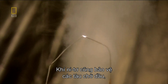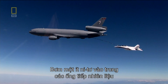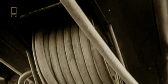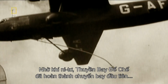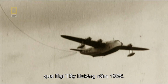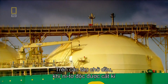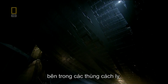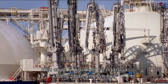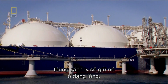Nitrogen also protects gas tankers and mid-air refueling. A quick squirt of nitrogen down refueling pipes removes any risk of explosion. Thanks to nitrogen, an Empire flying boat made its first transatlantic flight back in 1938. On gas tankers, the potentially poisonous nitrogen is safely sealed inside the gas tank insulation. In case of a leak, nitrogen stops the volatile cargo reacting with oxygen, and the insulation keeps it in liquid form.